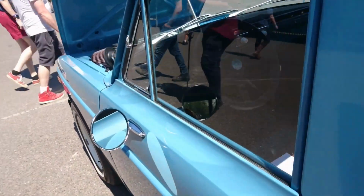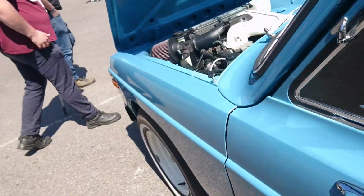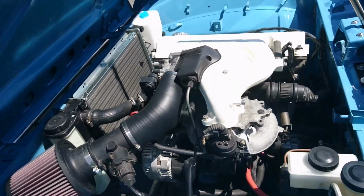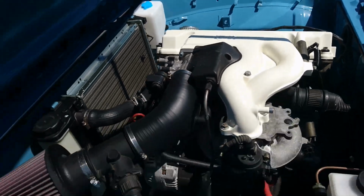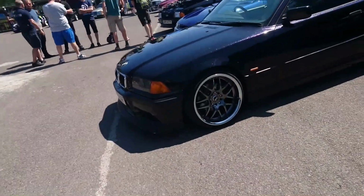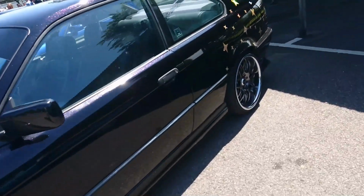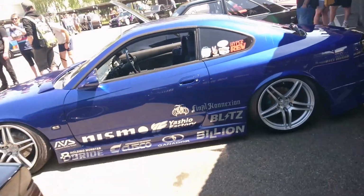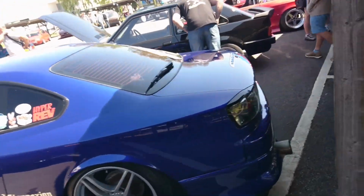We've got, as you can see, that steering wheel says Mazda, so it must be, that's the older Mazda logo. I don't know what engine this is. It's a BMW engine. Crazy. Another E36 coupe. There's an awful lot of those around. S14 Silvia, I think. Not very good at those.